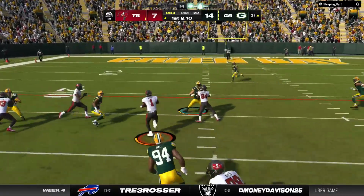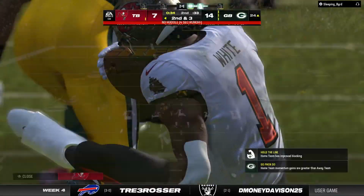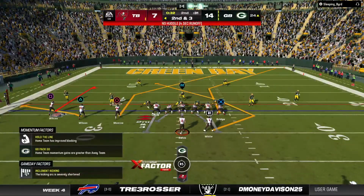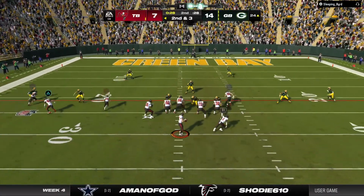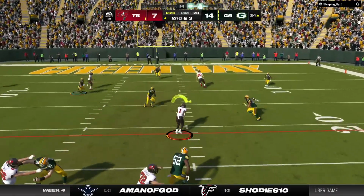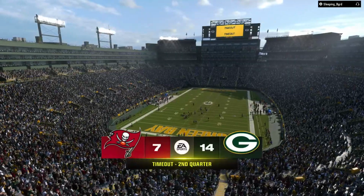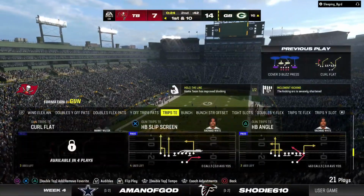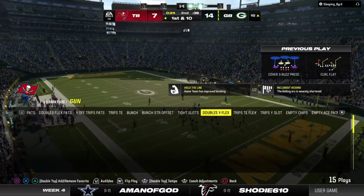First down, here's White. And room there to work it inside the 25. Clock running. The Bucs trying to go quickly and get set. To throw on second down. Bates over the middle, complete. That's White. The Bucs forced to use their third and final timeout. And with halftime on the horizon, they'll be out of timeouts from here forward.